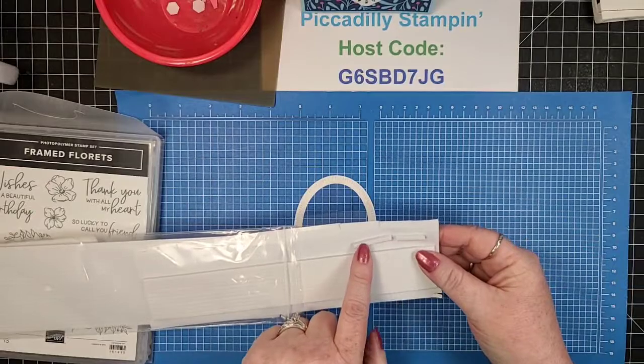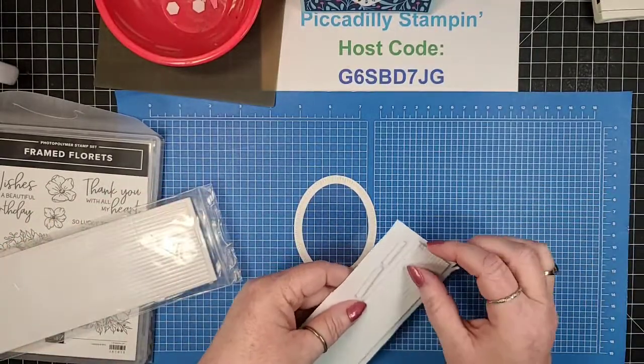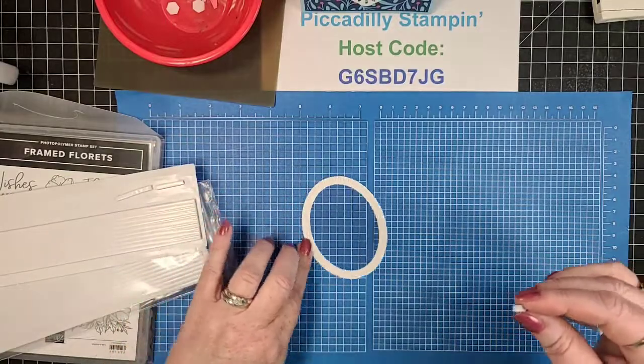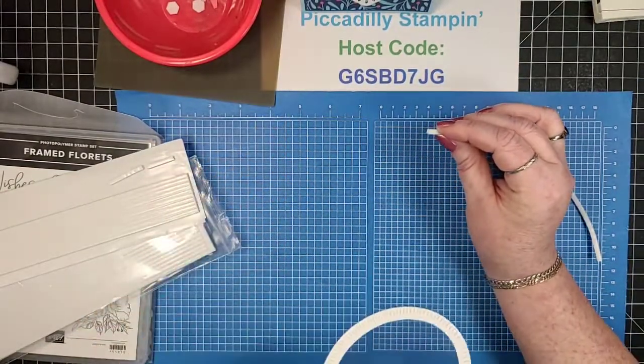I save even these little bitty ones because you never know when you get into a situation where you have just a little area you want to cover. But I'm going to pull one off. They're bendy. Isn't it cool? Keeping my finger off of the window now. And let's make sure I got the right side.